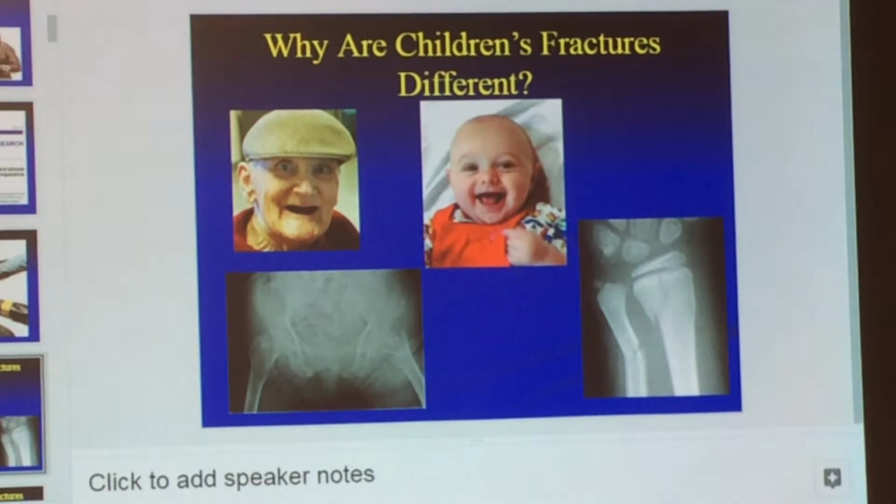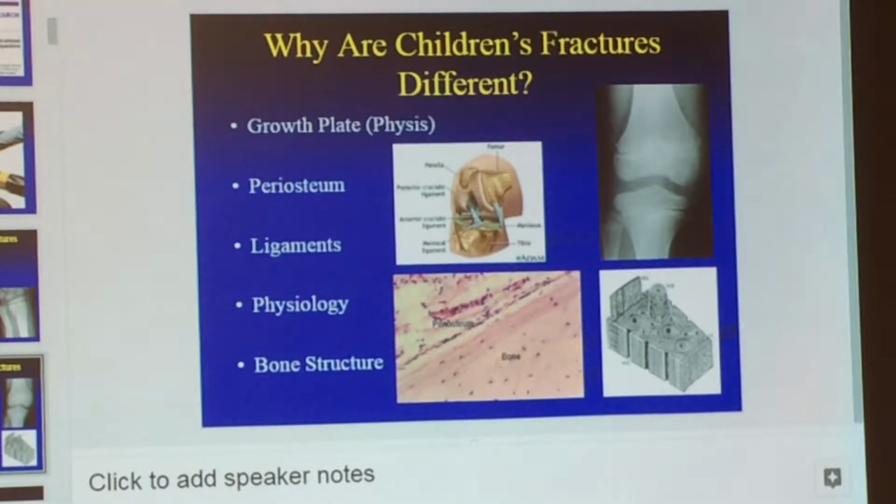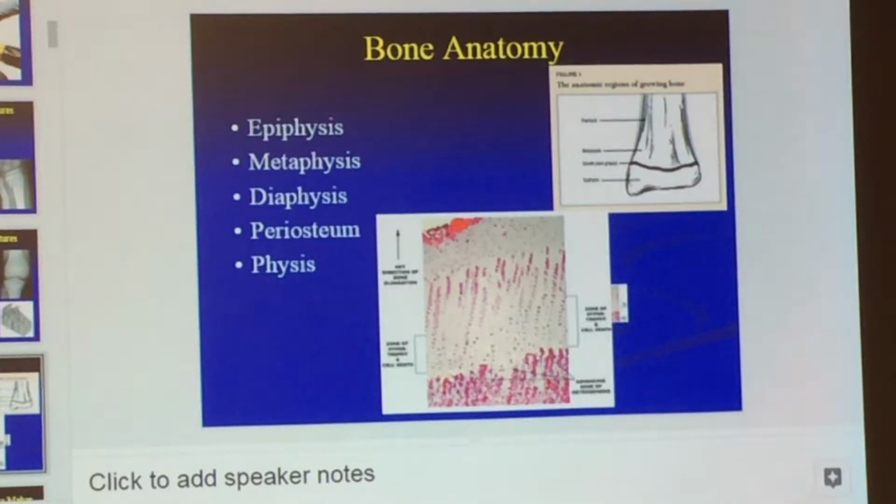So why are children's fractures different from an elderly person's? There's a couple of things. There's the growth plates, and that's number one. The periosteum is number two. Ligaments, the physiology, and the bone structure are different between adults and children. So we'll go over some of these things.